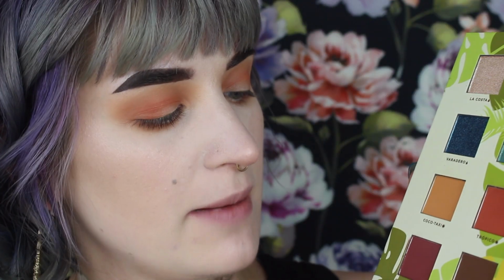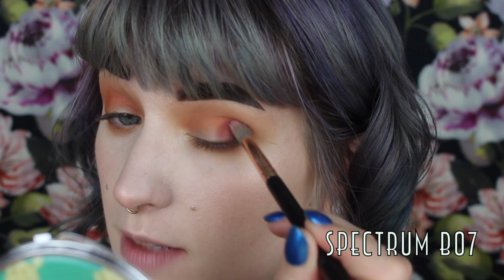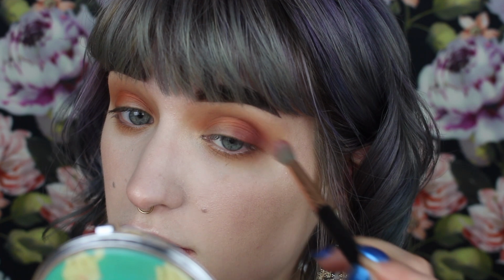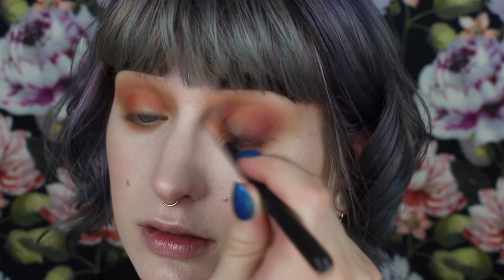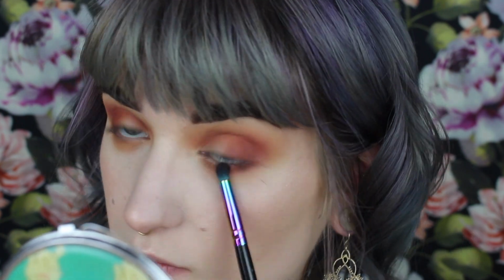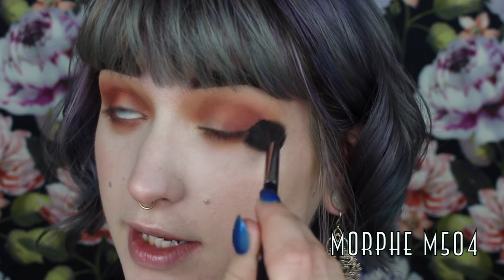I'm gonna butcher this name, but I'm gonna take Guantanamera, that deep plum shade, and I'm gonna tuck that in the outer corner and crease as well. Kind of doing the same thing as I did with that orange shade, but just keeping it really deep out here. I'm taking a pencil brush now to tuck that in the outer corner of the lower lash line as well. And taking that first brush again, no product, I'm just blowing everything out. I'm just gonna quickly now cut my crease halfway with my ColourPop No Filter Concealer, and then we will put something on the lid.